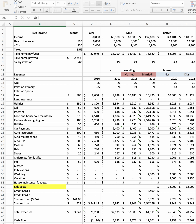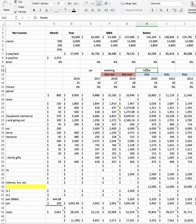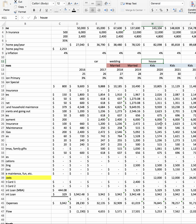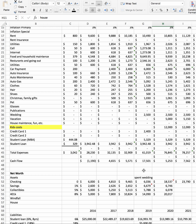Start looking at houses here. We've got a goal of a house somewhere around H. We have a decent amount of income coming in. That's good. How's our cash flow? We're looking for cash flow.